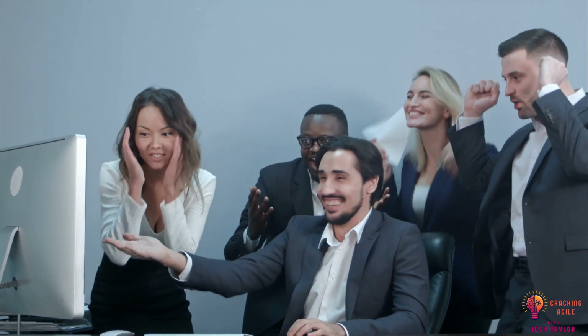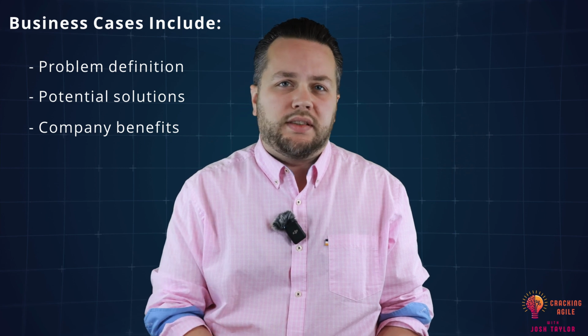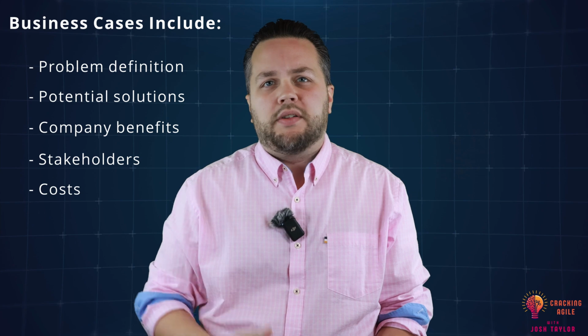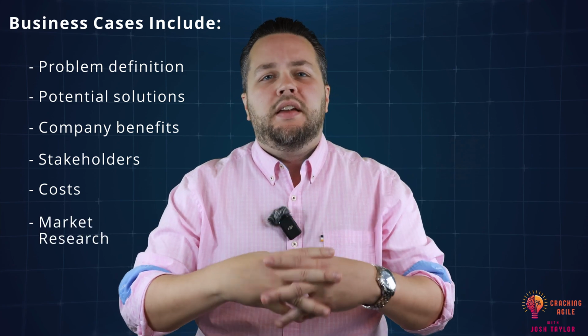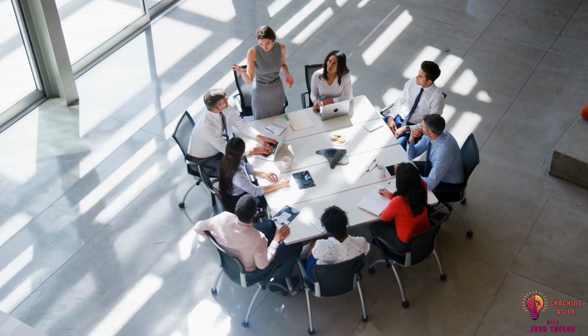Ultimately, the person that is arguing in favor of their idea is trying to provide a solid reason why the company should invest. The business case often includes the definition of the problem, potential solutions, company benefits for pursuing the solution, likely stakeholders that are involved, associated costs, and even market research that ties everything together. The business case is then put in front of a steering committee. The steering committee is made up of individuals within the organization's leadership that are capable of authorizing a project and greenlighting someone to use company resources to solve the defined problem.